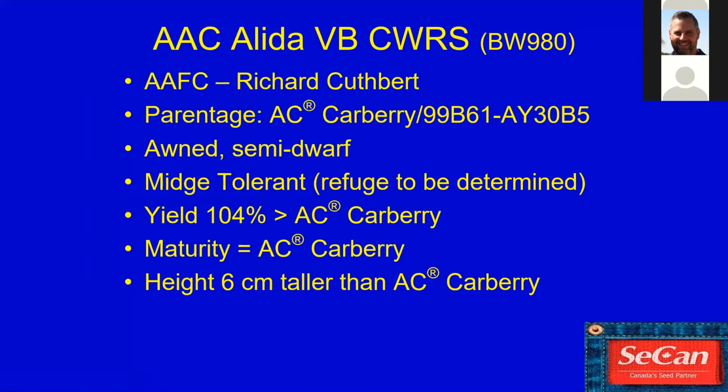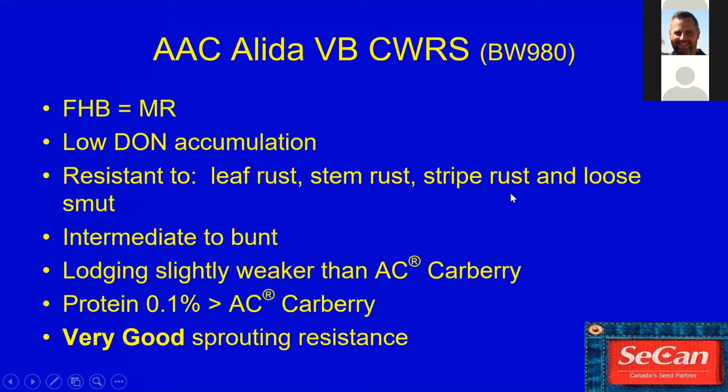It came through the registration trials about 4% higher yield than Carberry, maturity equal to Carberry, but about 6 centimeters taller than Carberry. This was one of the midge tolerant wheats, one of the first ones with the MR rating for Fusarium head blight, so moderately resistant. So this was an improvement over older midge tolerant wheats that were more like rated intermediate for Fusarium head blight.